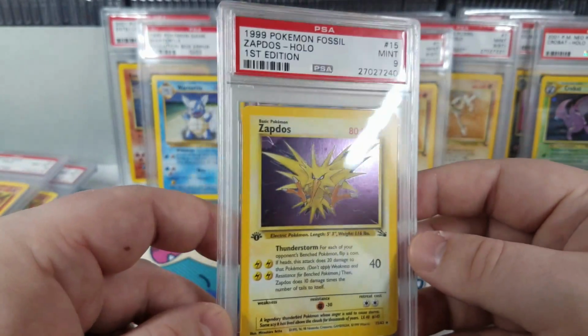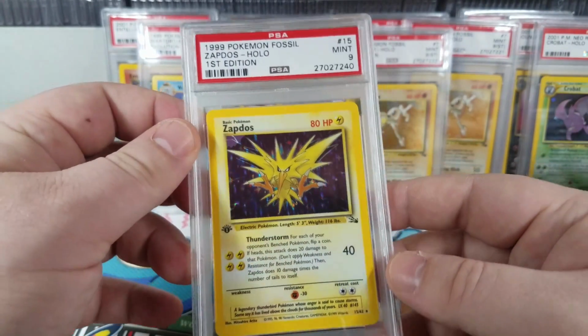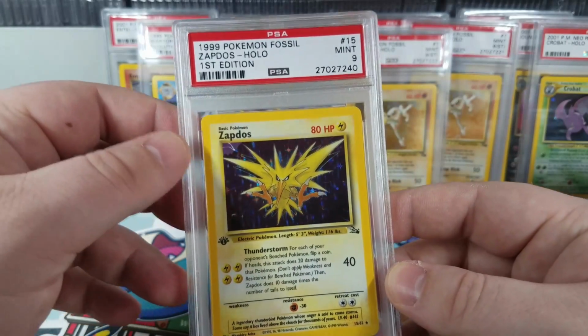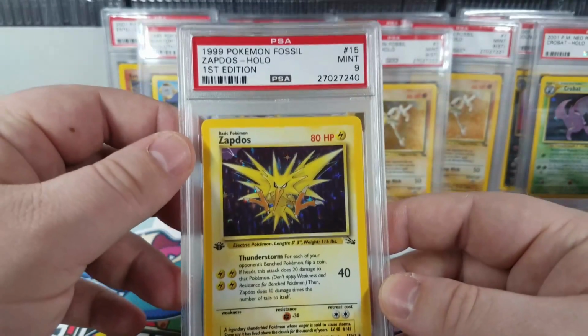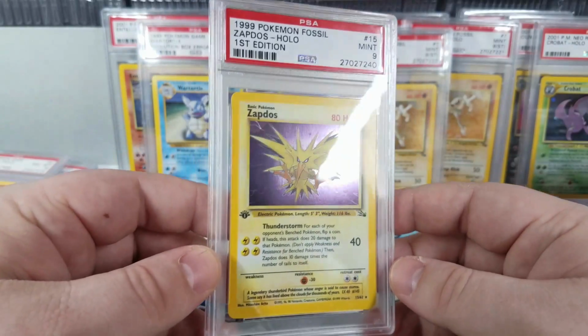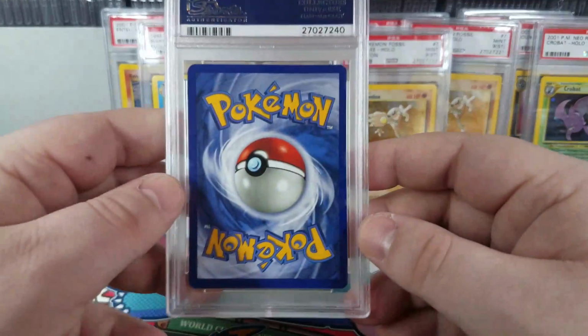And so you have the Zapdos here. Again, it's missing a little holo pattern at the top. I think most of you know that this is on every first edition Zapdos. So if you ever see an error first edition Zapdos with this, just know it's every one of them. And please do not pay a premium for it because it is not an error. Just want to clarify that.